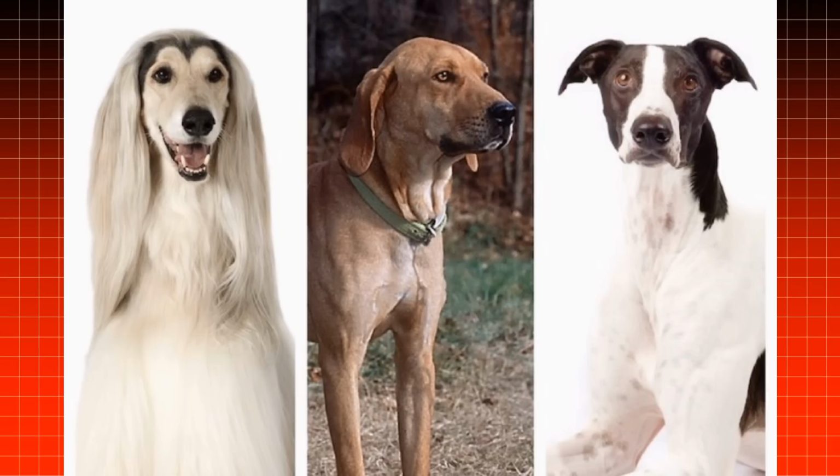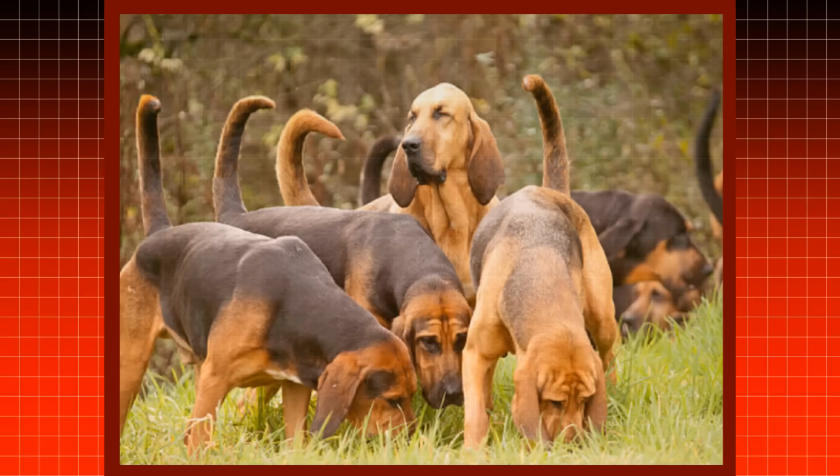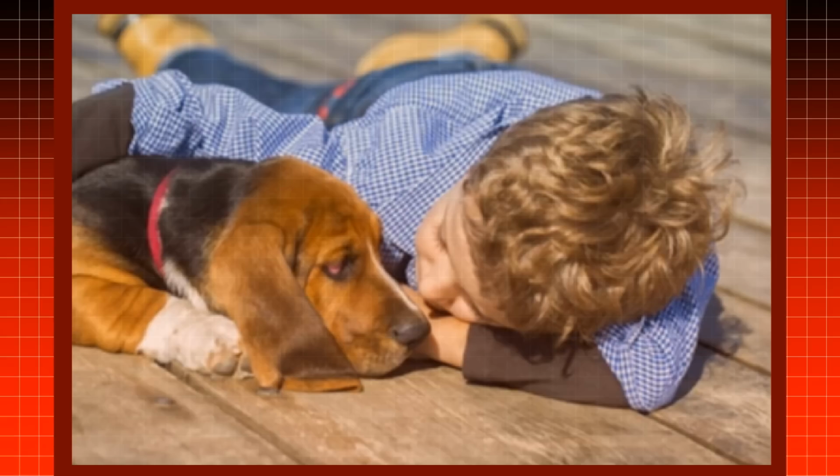The classification of a hound makes up a variety of different dog breeds, from the American Beagle, the Basset Hound, and the Bloodhound. These dogs are well known to be excellent trackers with a great sense of smell, and their temperament makes them excellent around families.